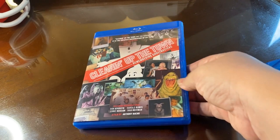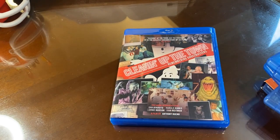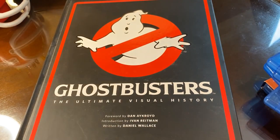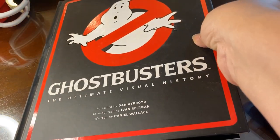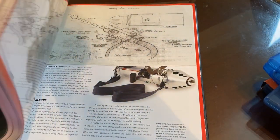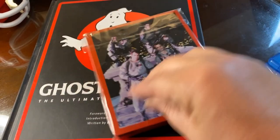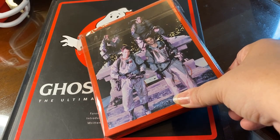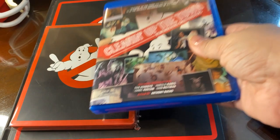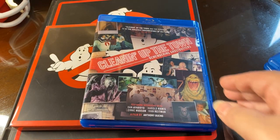You know what would be the perfect combination of things? So Cleaning Up the Town. I think the perfect combination is you get the Ultimate Visual History book, and this is wonderful. I got this actually on clearance at Barnes & Noble. So the book, the steel book, which has the newer edition of Ghostbusters 2 with the special features and the audio commentary, and then Cleaning Up the Town. I think with that trifecta, you're solid as far as Ghostbusters goes.